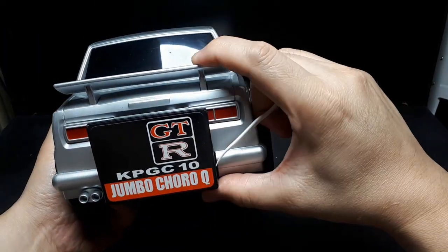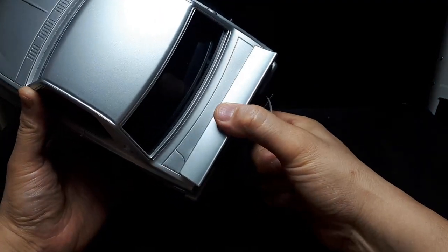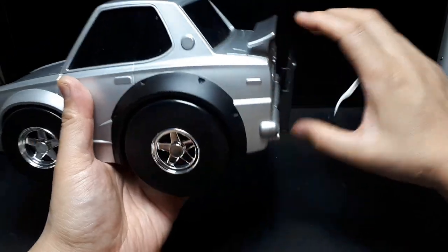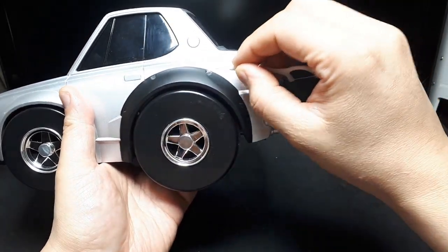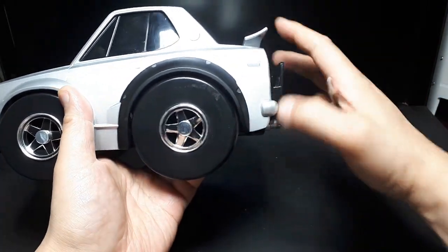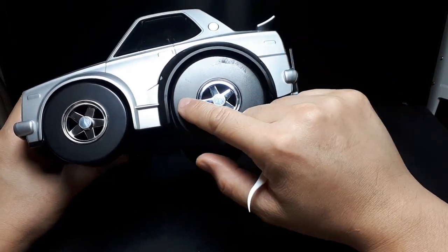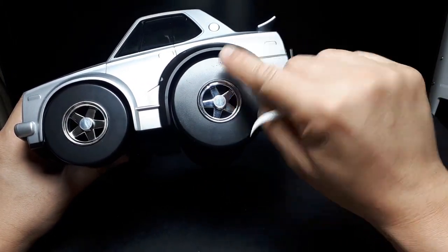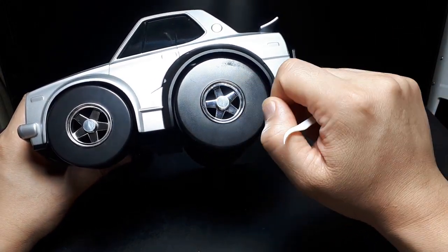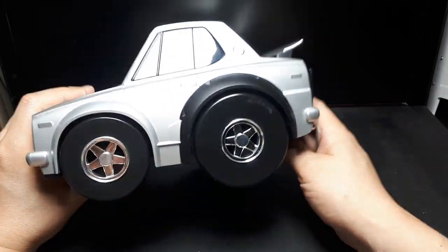The wing is a separate piece, and it's actually looking very strong. So I think a kid could abuse this thing. Some scratches here. Right. Yeah, then you got the indication of where the screws would hold the fender flare, and then you got a big scratch there on that tire. Unfortunately, the tires are very slab-sided. It's unfortunate that they're not domed like real tires. And then these definitely look like your standard 5-spoke ChoroQ wheels. Yeah, I don't really like the tires.